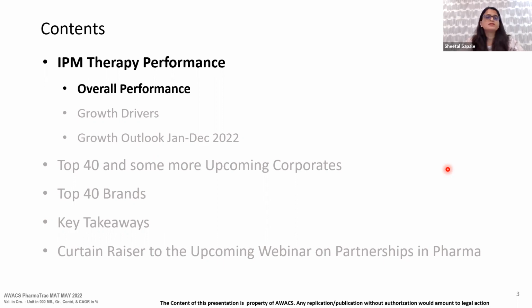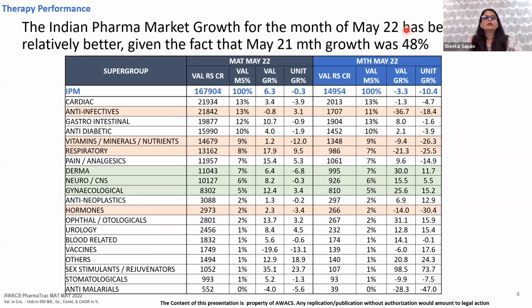Coming to the IPM therapy performance, the Indian pharma market growth for the month of May 22 has been relatively better, given the fact that May 21 month growth was around 48%. If I were to focus on the month of May figures, the value growth of the market is around minus 3.3%, whereas the unit growth is minus 10.4%. Given the fact that the market had grown by around 48%, we had actually expected a value degrowth of around 10%. However, the market has shown a value growth of minus 3.3% only, whereas the unit degrowth is close to minus 10%. Now, this indicates that there may be a certain component of price growth which may have supported the growth of the market.